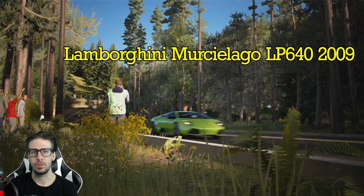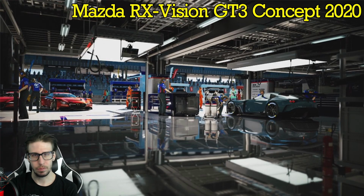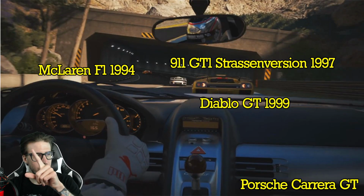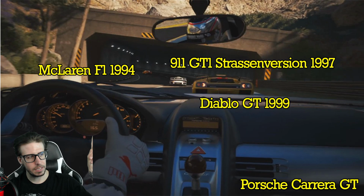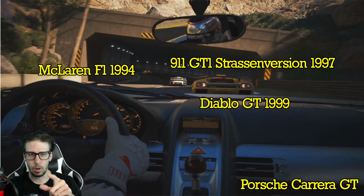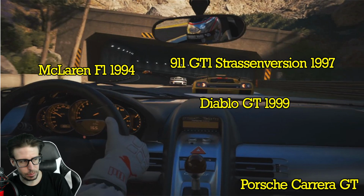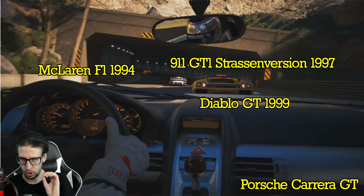Yes. You've got the Lamborghini Murciélago LP640 2009. You have the RX Vision again. You got one in the bay and one coming in. Boom. All right, that little orange dot next to the McLaren F1 1994, I believe that's what that is. And you got the 911 GT1 Strassenversion 1997.